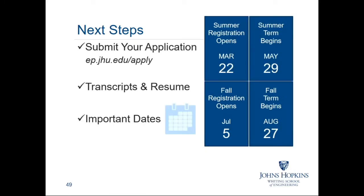As you can see, the summer semester actually begins on Monday. So it's a little late to be considered for the summer semester. However, the fall semester is just around the corner. Fall registration opens on July the 5th, and the fall semester begins on August the 27th. So still lots of time to be considered for the fall. I do encourage you to submit your application as soon as possible, ideally by June 15th for consideration to start in the fall semester.